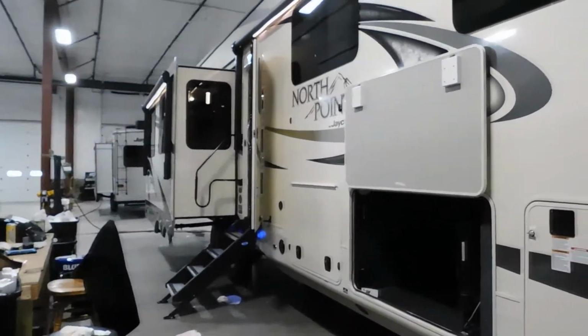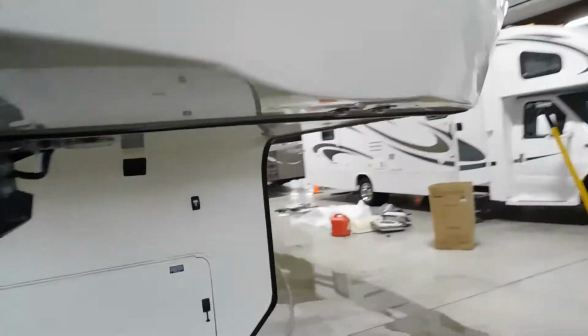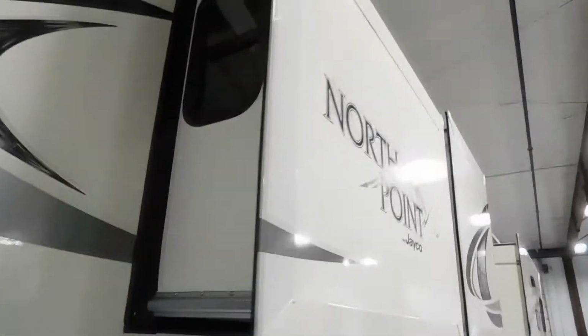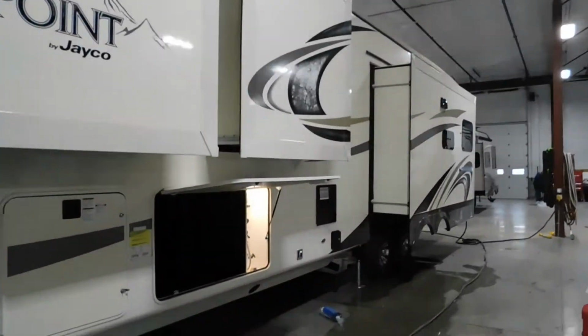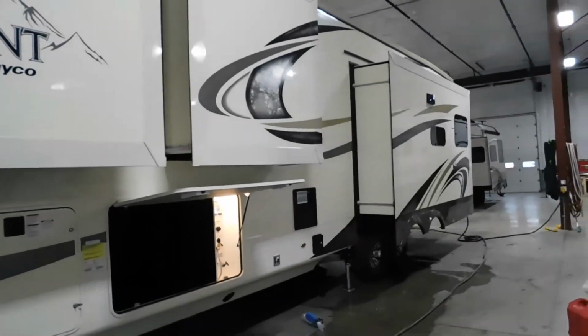First thing I want you to take into consideration, your slides. You have a slide on your campsite, and over on your off campsite, you got a couple of slides. So park accordingly so your slides can come out, in or out without being hindered, preferably nothing hanging directly over them.